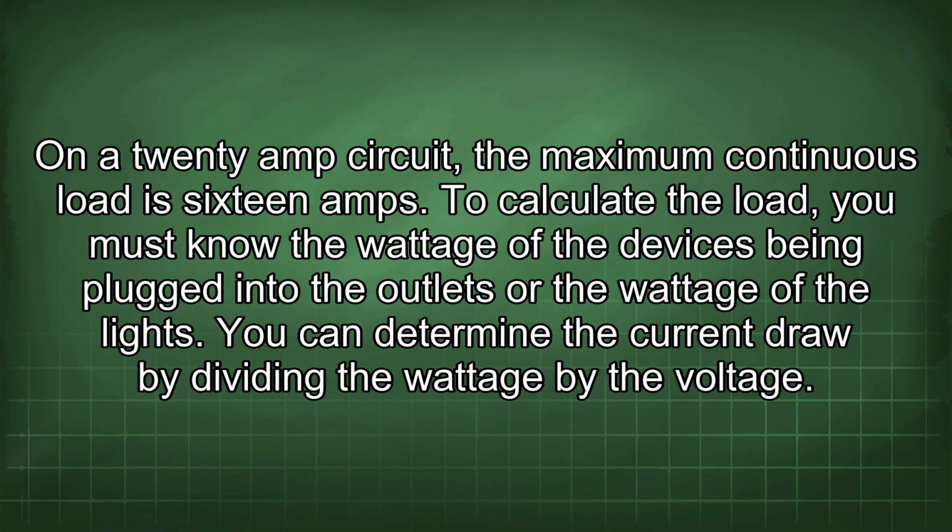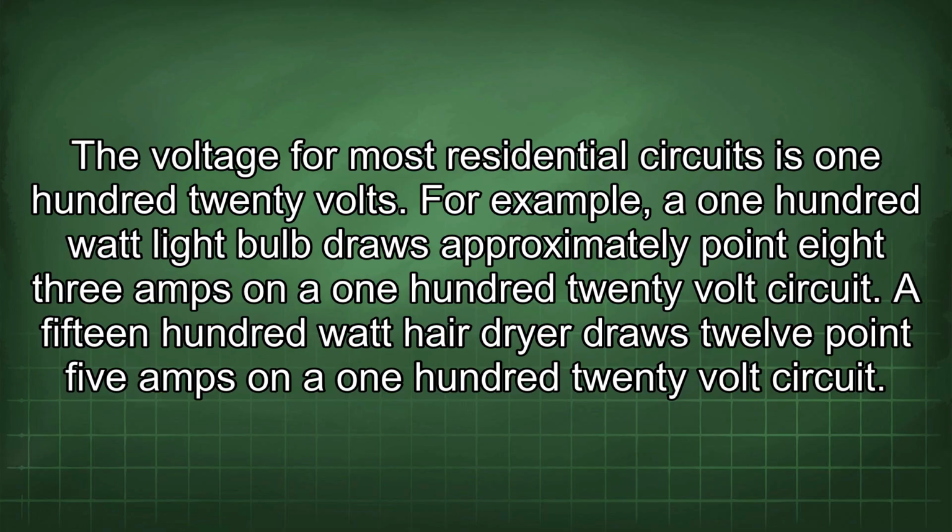To calculate the load, you must know the wattage of the devices being plugged into the outlets or the wattage of the lights. You can determine the current draw by dividing the wattage by the voltage. The voltage for most residential circuits is 120 volts. For example, a 100-watt light bulb draws approximately 0.83 amps on a 120-volt circuit. A 1500-watt hairdryer draws 12.5 amps on a 120-volt circuit.